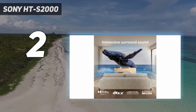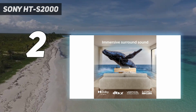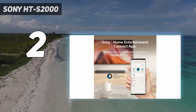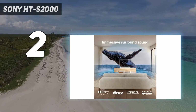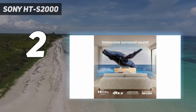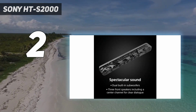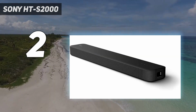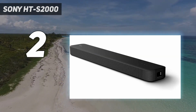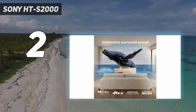Audio performance. While the Sony HTS-2000 sound isn't the biggest, the sound you do get for your money is impressive. Clear dialogue levels and a spacious, virtual surround sound are two of the HTS-2000's highlights. Bass levels are also punchy enough, but it's the Sony HTS-2000's ability to reproduce Dolby Atmos effects that's surprising. It's not going to beat a soundbar with height channels, but for a 3.1 soundbar, it offers plenty.